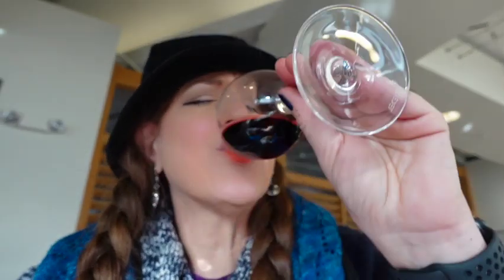Now the nose on this doesn't smell as fruity as the other one did. In fact, this one smells very minerally. Been open too long. Yeah, this is very, very minerally.